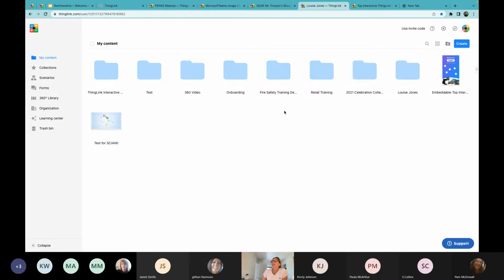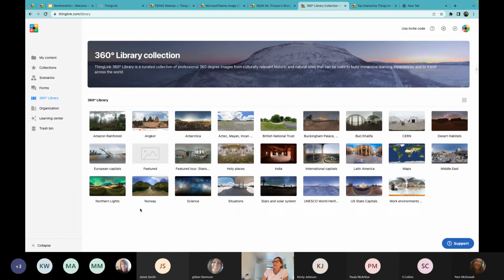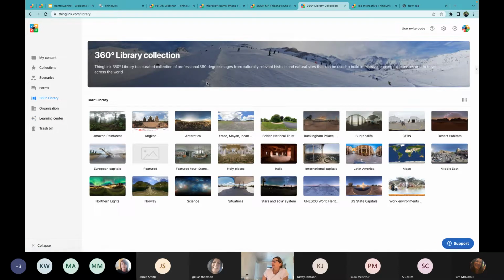So I'm just going to go through how you would access our 360 library and how you can create ThingLinks from scratch as well. So here, yours might be a little bit different to mine because I've got an admin account, but you'll definitely see this 360 library. And when you go into the 360 library, or it might be in Learning Centre, should be in 360 library, here's our collection of 360 images, which you can use.